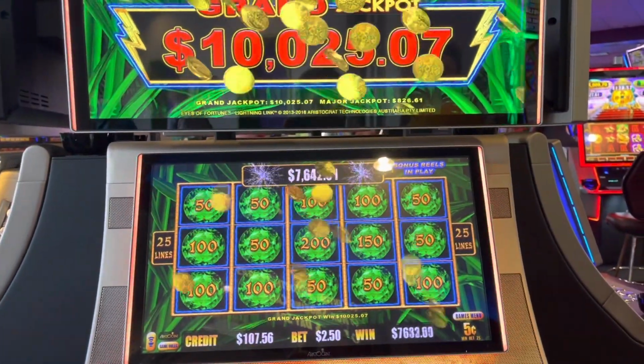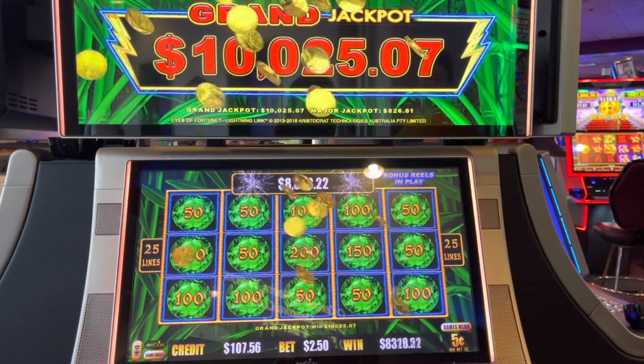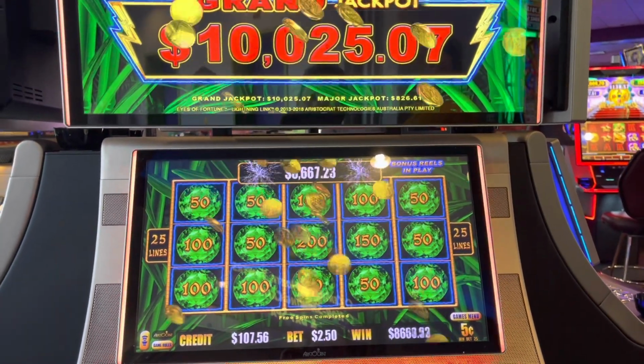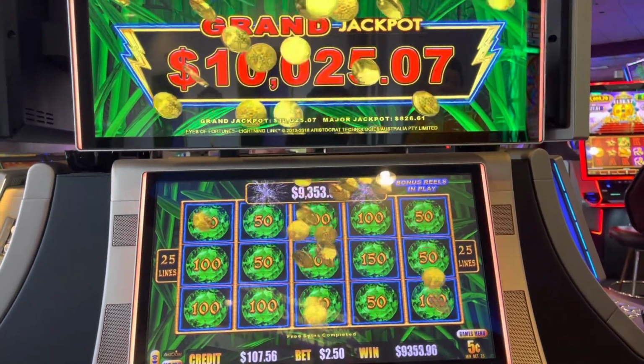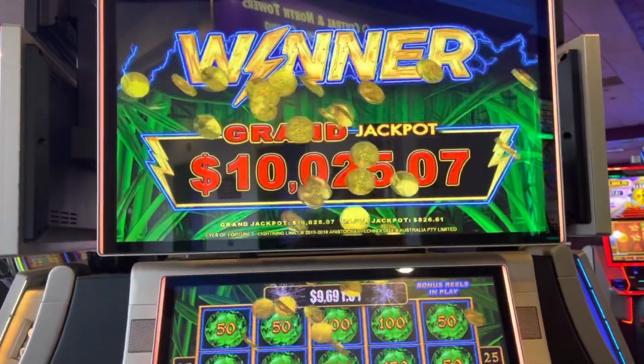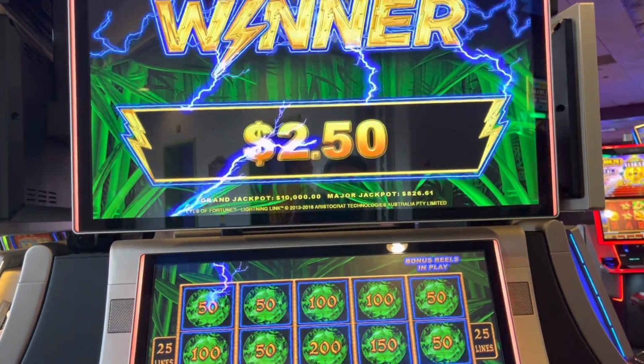You know, the waitress called it. I got to give her another nice tip. She came by and she said, you're going to hit it. So she's got some money coming her way. Alright, guys. Beautiful, man. I don't believe this. What can I say, guys? This is wonderful. There it is. $10,000 live for you guys.